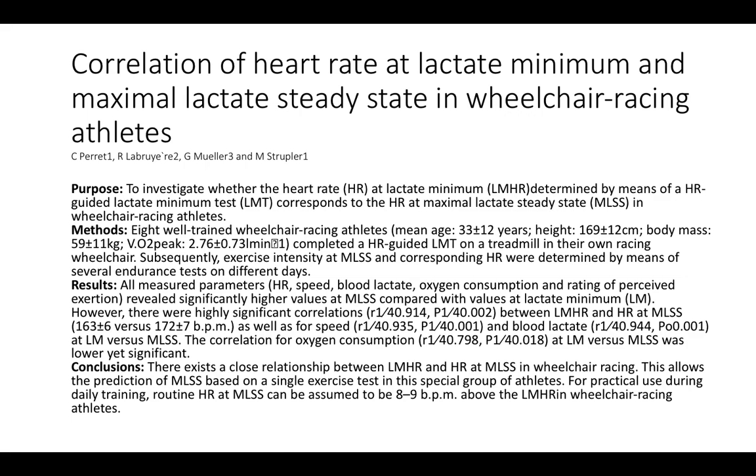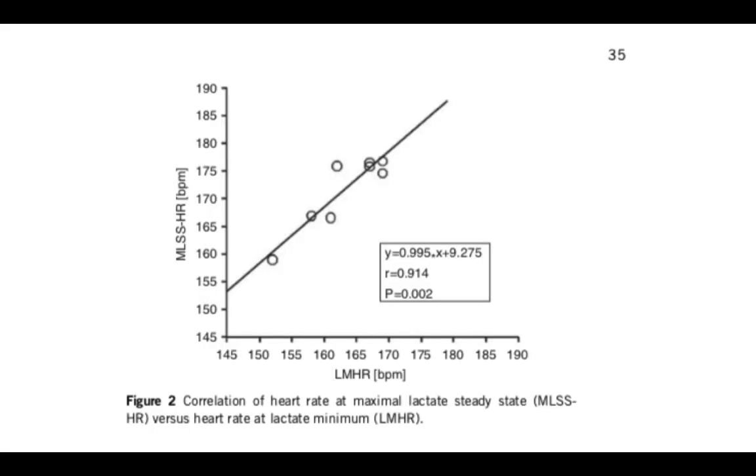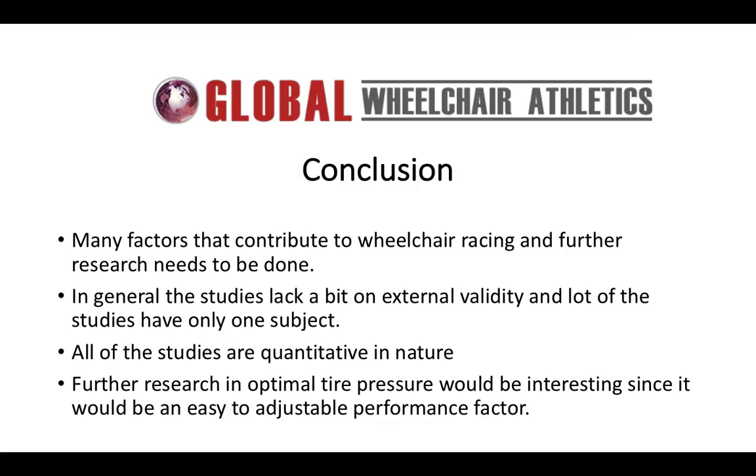the exercise intensity. So what I can conclude out of this was that using heart rate would be a very good way of monitoring the athlete's intensity. And as you can see here, the higher the lactate, the higher the heart rate. The higher the heart rate, the higher the lactate production.